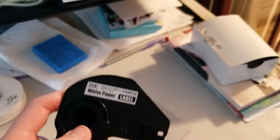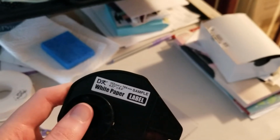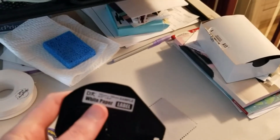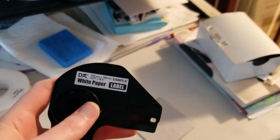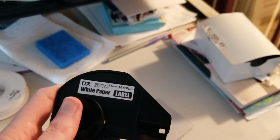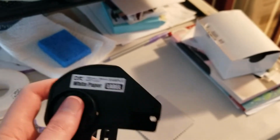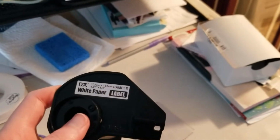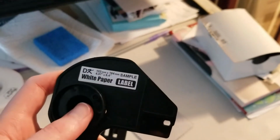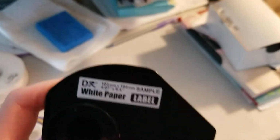So if you get a label printer, make sure you're using something that matches the exact size here on the sample pack, regardless of the brand, just in case they do something stupid like that to you. Because I went through almost the whole list, but I shouldn't have to dig for the right type. That's just annoying. So I'm perturbed at that.